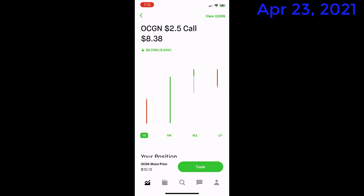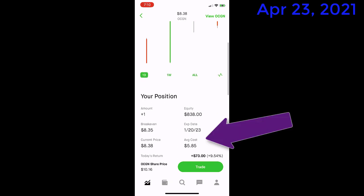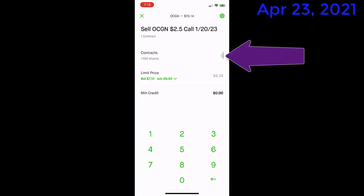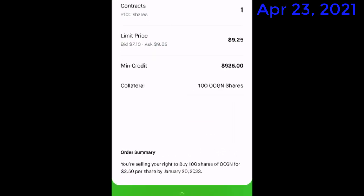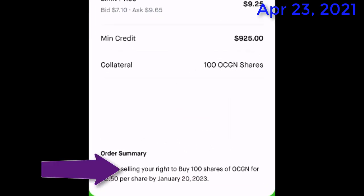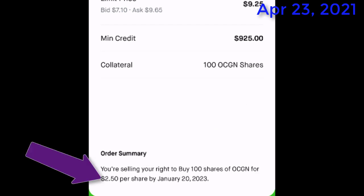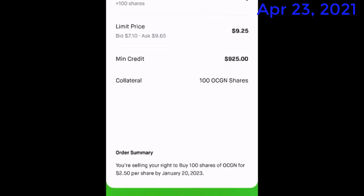Here's my LEAPS call option for symbol OCGN, and it has a January 20th, 2023 expiration date. So I selected trade and then sell, and I'm selling one contract, and I specified a limit price of $9.25 per share. So with this order, I was selling my right to buy 100 shares of OCGN for $2.50 per share by January 20th of 2023.